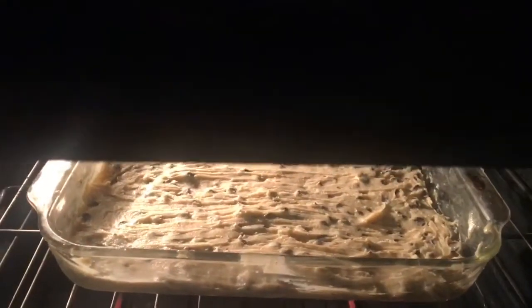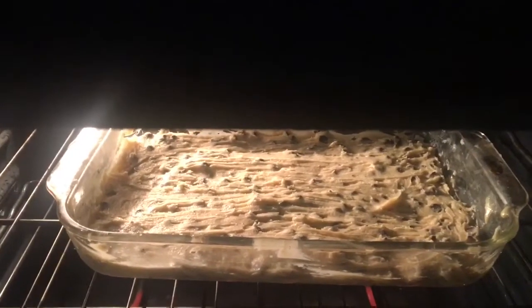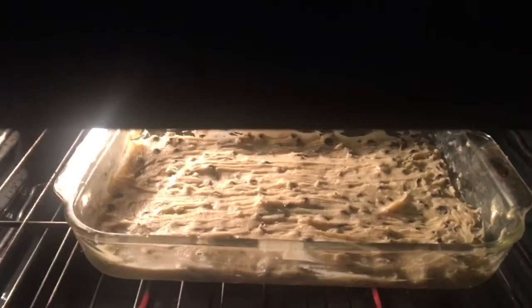So I'm just waiting for the green beans to finish cooking, and I decided to throw in a chocolate chip cookie bar for the kids to have after dinner, and hopefully we'll still have power and it will finish cooking through. So everything's getting ready to put on the plate.